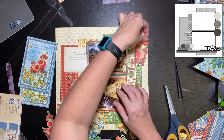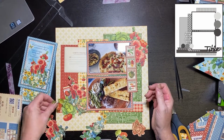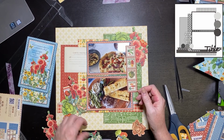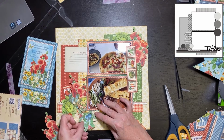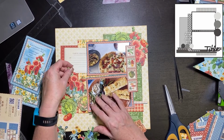Now there's my tomatoes, which I just adored. I thought those were so cute. There's a little bitty tomato pack, I'm sure it's tomato seeds or something from the patterns. There's a few other little florals, and I'll move these around, just trying to build something that makes sense. You'll notice I still haven't glued down the base papers.